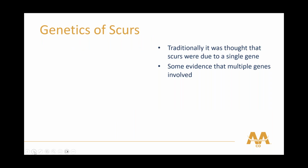Okay, a little bit about the genetics of skurs. I touched on it in that last slide where we have sire variance in skurs, which is a good indicator there's genetic variance. So traditionally in a lot of the literature, it was thought that there's a single gene for skurs, but more recently there's some evidence in the scientific community that multiple genes are involved. So one of the things we're able to do with our database of measuring skurs on yearling bulls, on a large number of bulls over 2 or 3 years, is actually have a look at that and see what it looked like in the AACo herds.